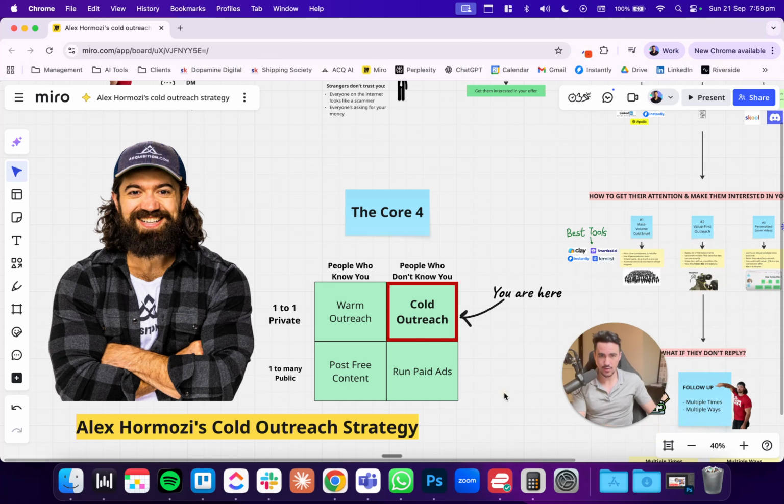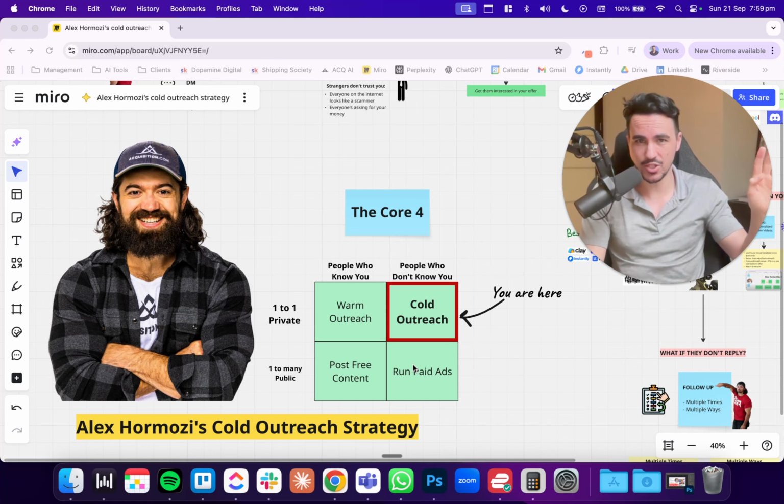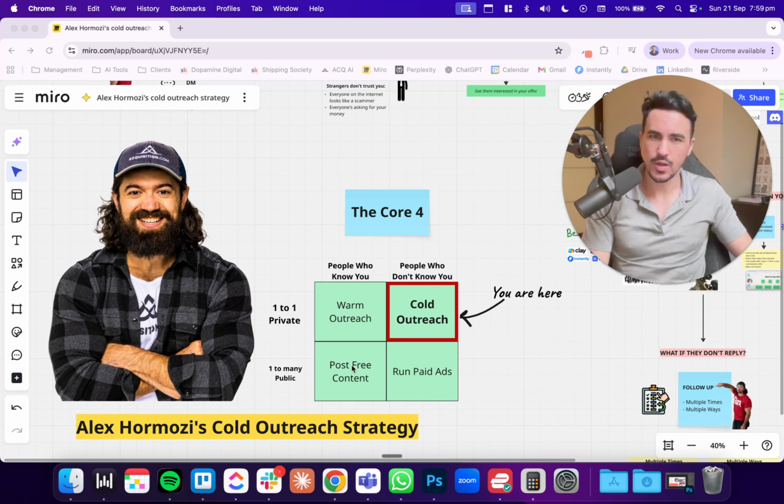And side note, if you just pick one of these and you spend 100 minutes a day for the next 100 days working on it, your business will be unrecognizable. That's all it takes, literally, is 100 days to completely change your business, your life, and your profitability. So let's say, for argument's sake, we pick cold outreach here. Now, what is cold outreach?